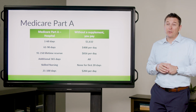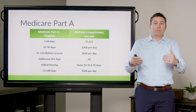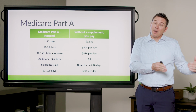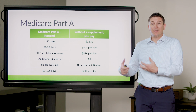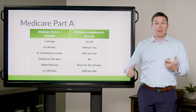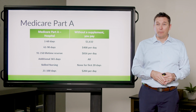Skilled nursing is also under Part A of Medicare, and skilled nursing is basically a place to recover. So if you have some type of a life event, like a heart attack, a stroke, or let's say you have a hip replacement, and your doctor says you're stable but you're not quite ready to go home, oftentimes they're going to move you to a skilled nursing facility. This is where you're going to have registered nurses taking care of you, and you're going to have your physical therapy, speech therapy, occupational therapy, and things like that until you're ready to go home.